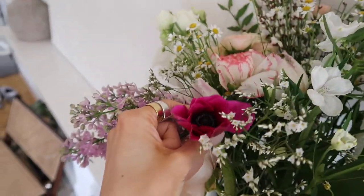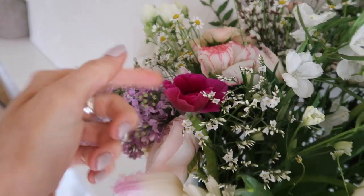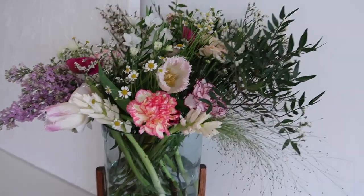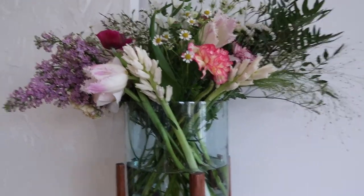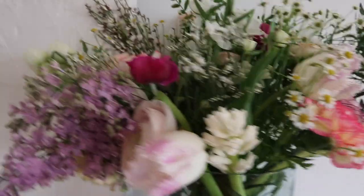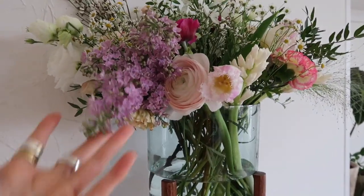These little things are quite cute as well. They're pink poppy things, don't know the name. But yeah, it's just stunning. I love them, and they're such beautiful colours, very spring vibes. Yeah, you can tell I'm over the moon with them.